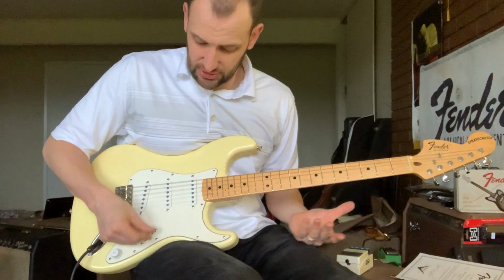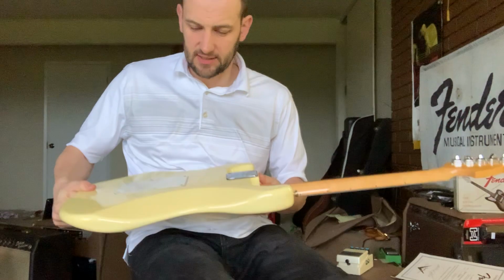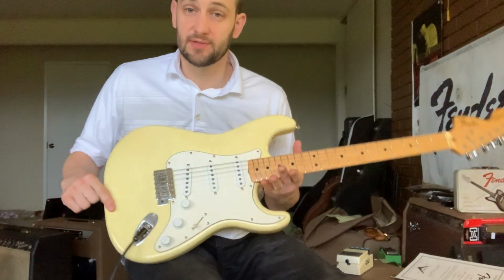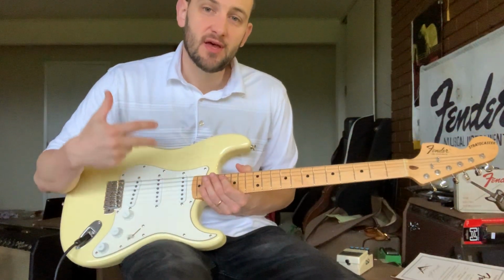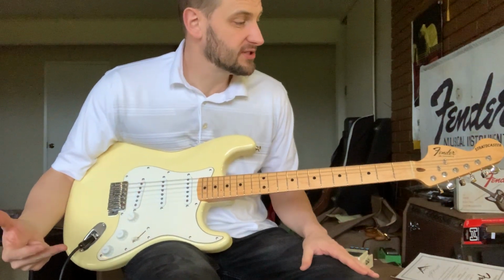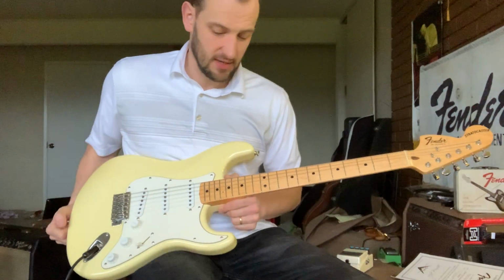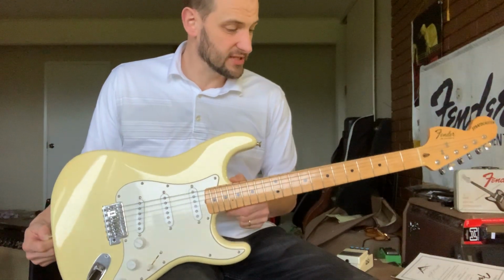It's got a five-way switch, which I believe is stock from the factory, as it would have been at this time period. Otherwise the guitar is original and in great condition. So again, it's a Masterbuilt Reverse Proto Stratocaster, a Jimi Hendrix reissue, so to speak. Never went into production in the late 70s. Really cool, fantastic remake of that from a Fender Master Builder.